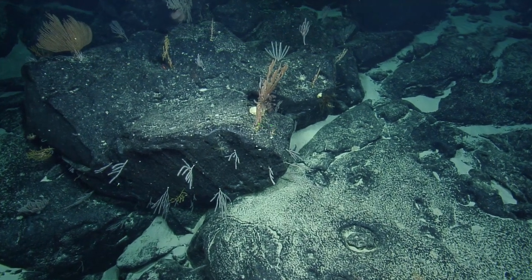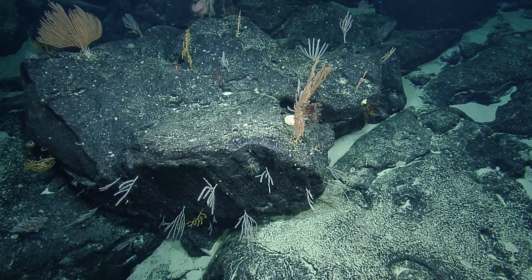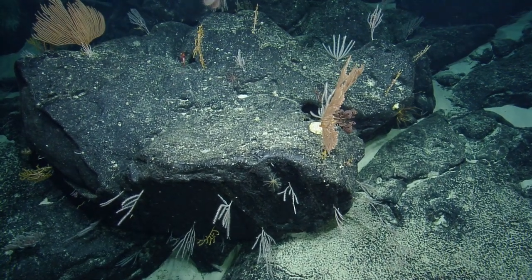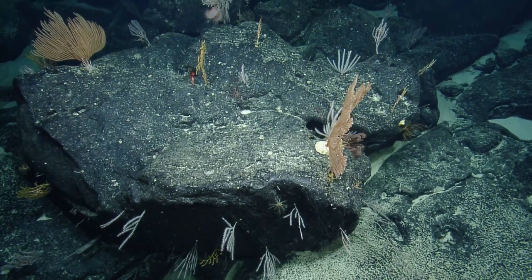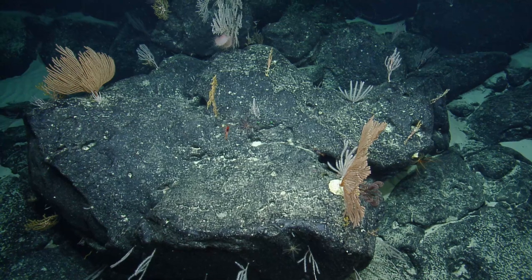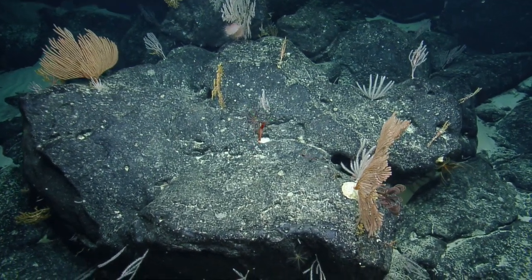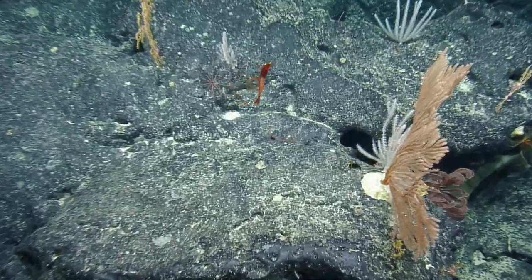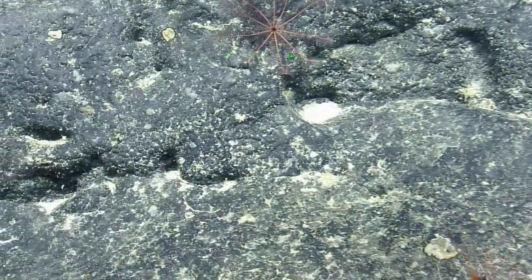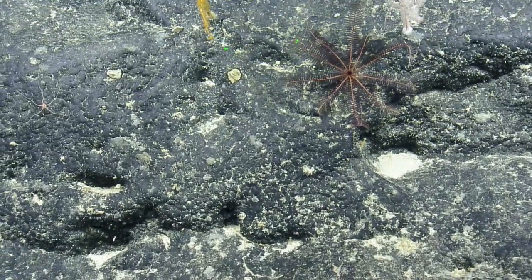Got some crinoids on a... What's this one again? Those are primnoids. There's another one, Candidella, possibly. Sea stars or something. Yeah, can you zoom on that sea star, please, in the middle? Zoom in, Dave. Oh, it's a crinoid. An unstalked crinoid. Oh, yes. Nice.